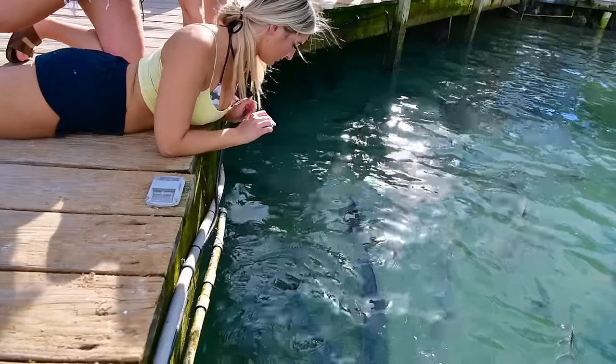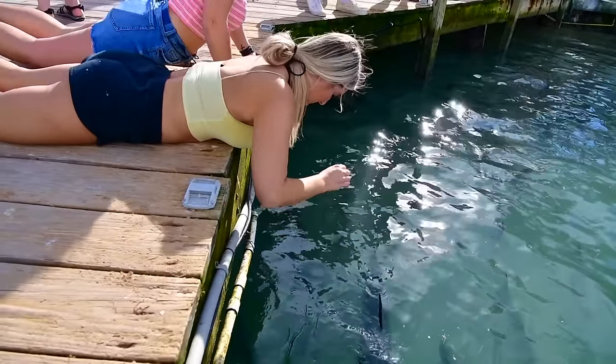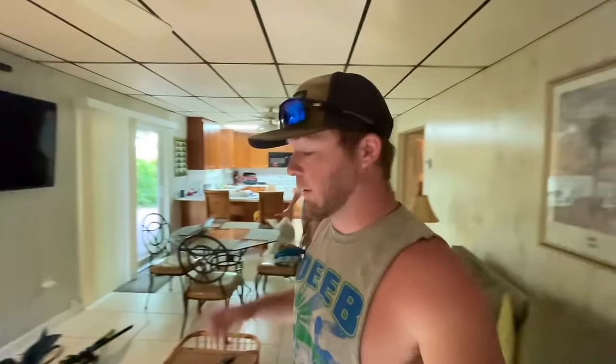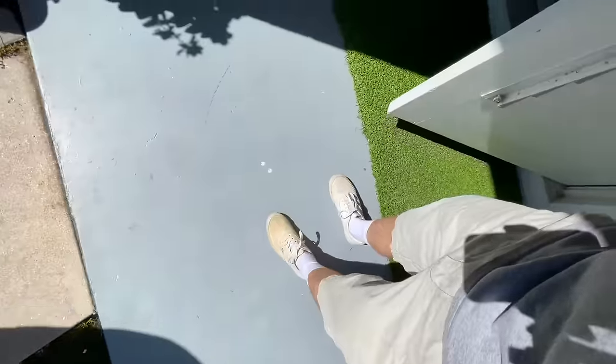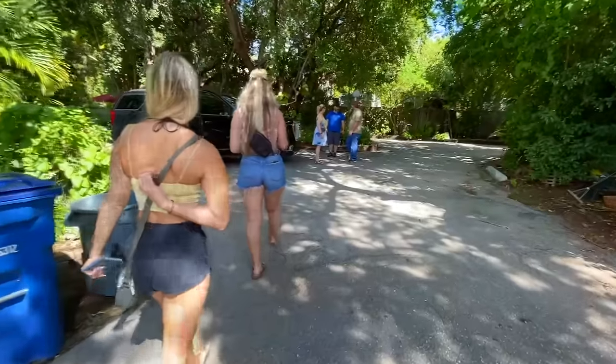We're gonna hit up Robbie's to feed some giant tarpon. I think there's nurse sharks, stingrays, a bunch of other different types of fish there. We're also gonna get some lunch. Daniel, back at it again with the white beans. Thank you. And we're even gonna ride with our friends we met from Germany.